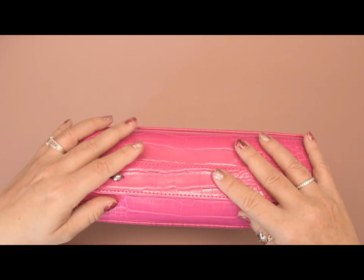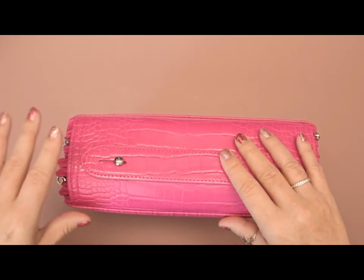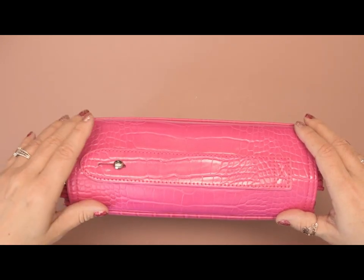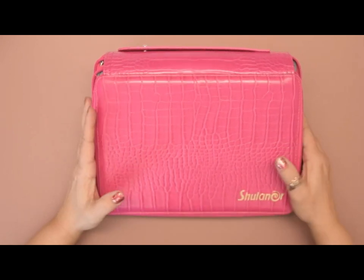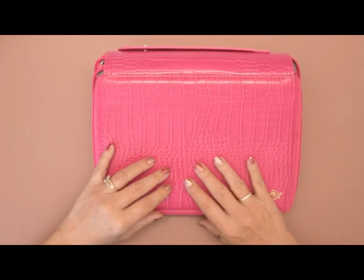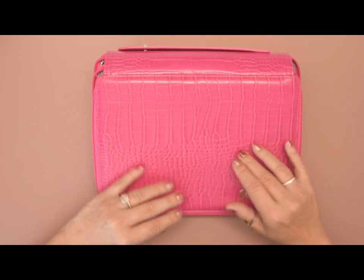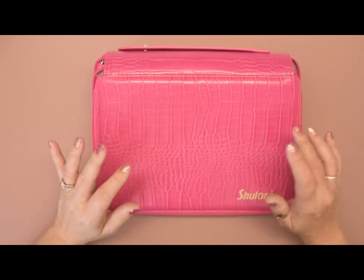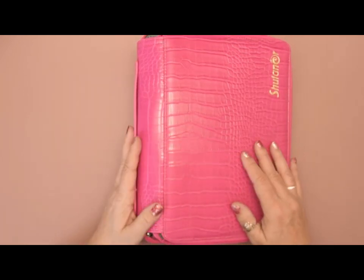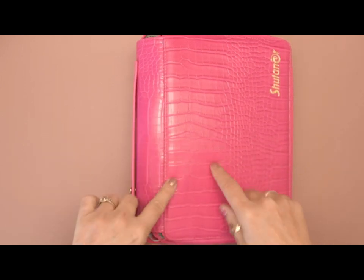One of the things that I liked about this case, as opposed to some of the other cases that I have, most of my cases are Blitz, is this one holds 250 pencils as opposed to 200. So I really liked that because I want my Holbein set in here, and then as I find out which colors I use frequently, I'd like to have backups of those pencils and keep them directly in the case. And I got hot pink because I already have a bunch of the other colors, and I want to make sure that I know that this is my Holbeins in this set.